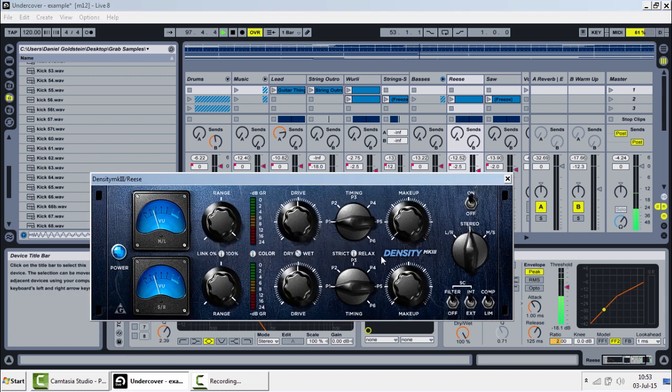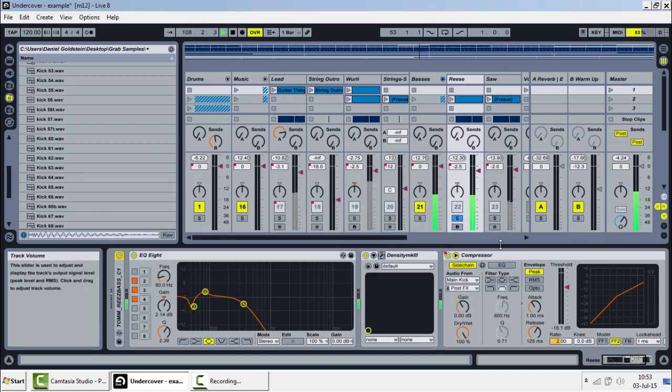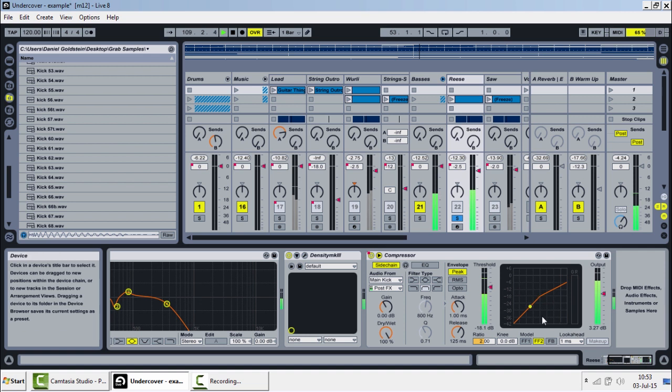This is an amazing plugin that I always use. It's free. It's called Density. It's by a company called Variety of Sound. It's just a free compressor that adds a little bit of saturation. And I'll always put that doing 2 to 3 dB, just to keep the signal a little bit steadier. And then it's just sidechained a bit. Everybody knows how to sidechain. I don't need to discuss that.